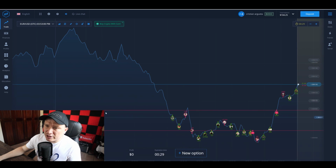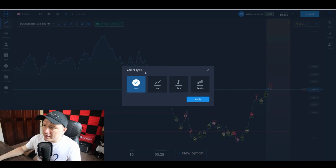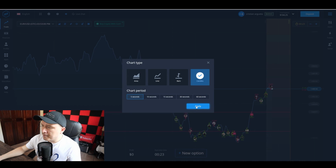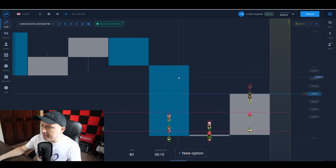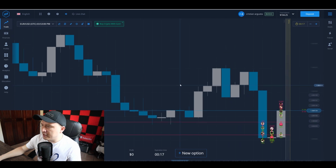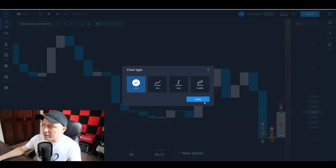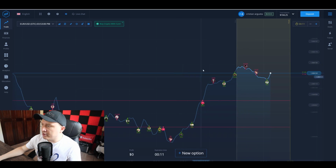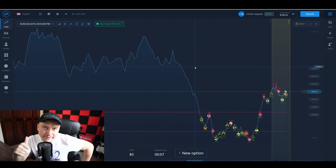You can also change it to candlesticks if I'm not mistaken. Yeah, over here. Let's give it 1 minute. Yeah, this is how it looks. The platform, to be honest with you, looks pretty cool with just the lines. It looks better. But yeah, this is a cool broker with a minimum deposit of $50.